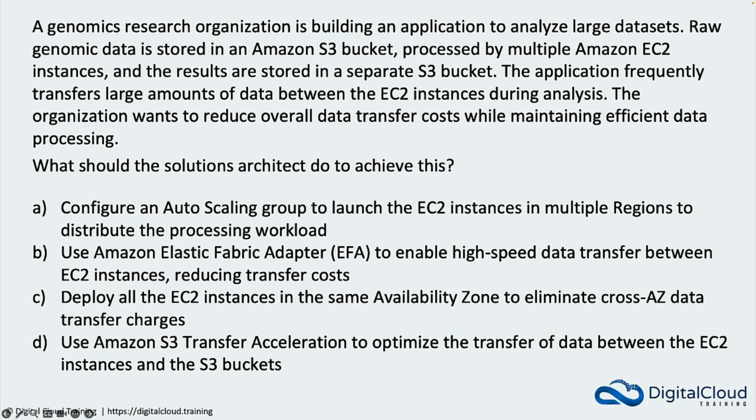Okay, the last question I'm going to cover here. A genomics research organization is building an application to analyze large data sets. Raw genomic data is stored in an S3 bucket, processed by multiple EC2 instances, and the results are stored in a separate S3 bucket. The application frequently transfers large amounts of data between EC2 instances during analysis. The organization wants to reduce overall data transfer costs while maintaining efficient data processing. What should the solutions architect do to achieve this?